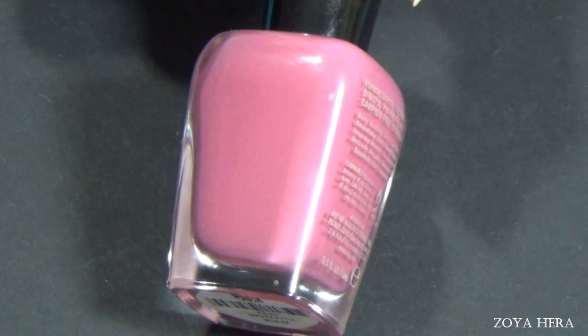Next up we have Hera, and I love the name. It reminds me of the Greek mythological god Zeus, and his wife was named Hera, so I love the name.